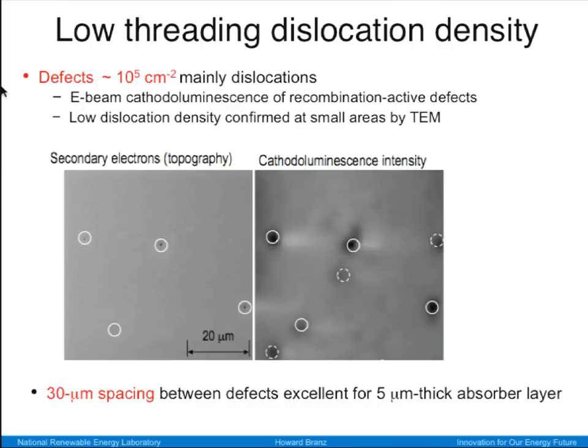So it's important to reduce the number of dislocations. But when you have a 5 micron thick absorber layer or a 3 micron thick absorber layer, 30 micron spacing between defects is just fine. Again, that's a big advantage over wafer silicon, because the photogenerated carriers just have to get to the surfaces before they find their way to a defect. So it's much more tolerant of defects than it would be in a wafer.